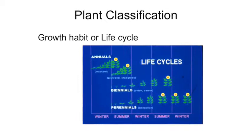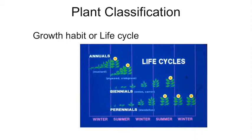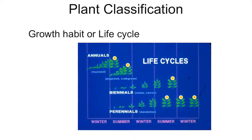Biennials usually require 2 years. In the first year, they usually just grow vegetative parts, leaves and so forth, and then flower and produce seeds the following year. Perennials are capable of living for multiple seasons, multiple years, I should say, and they may go through this growing of leaves and then flowering and fruiting on an annual basis or on a multiple year basis. They don't do it just once, they continue to do it. They don't live for just one season.